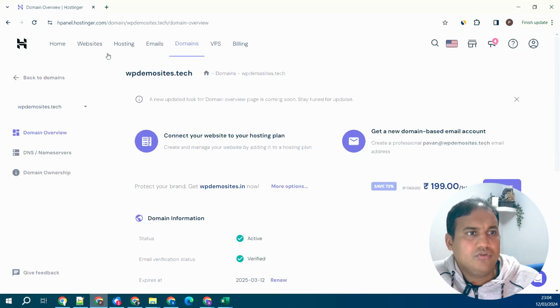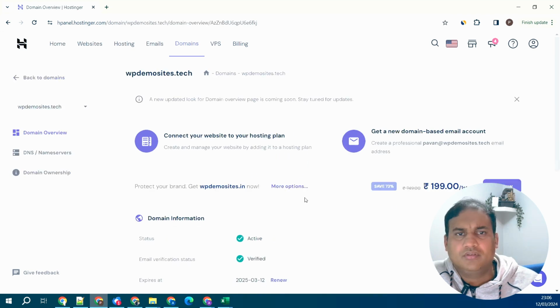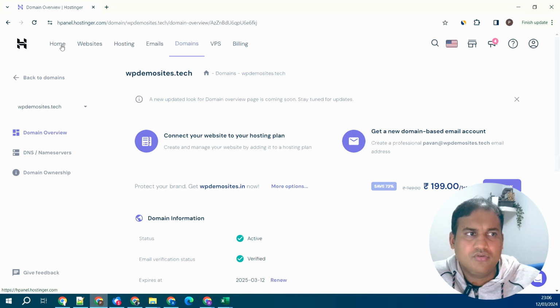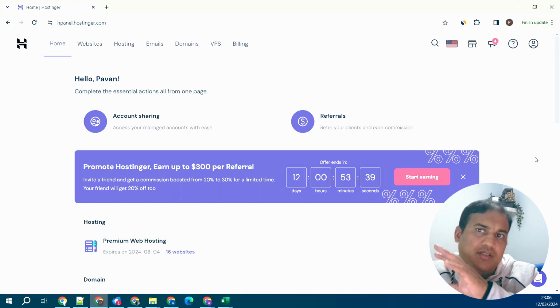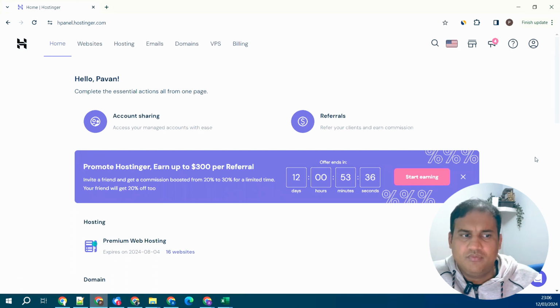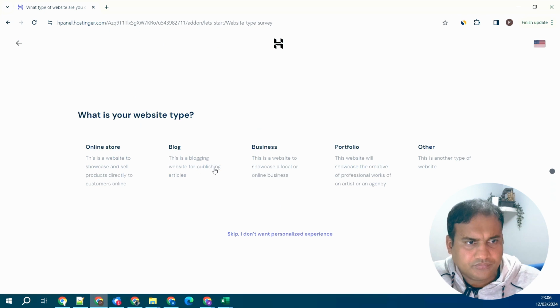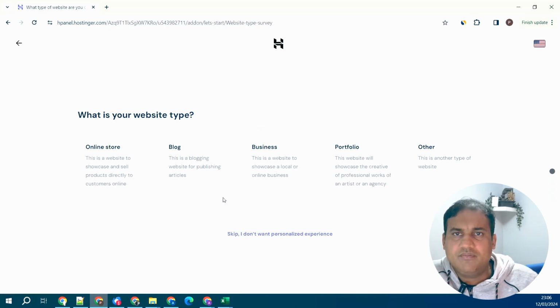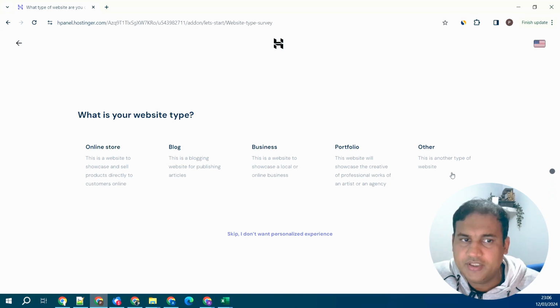Now what you need to do is go to the top and go to websites. Now you can directly go to manage. Now you need to install WordPress basically. So to install WordPress, you can go to home, and please be aware that this is the hosting that I am providing, but it will be similar in any other hosting provider as well. So go to their home page and there will be something called manage, and over here you can add a website, and then see, it's a beauty around it. You can create an online store, a blog, a business, a portfolio, or any other website as well.